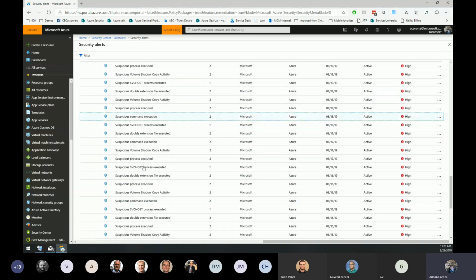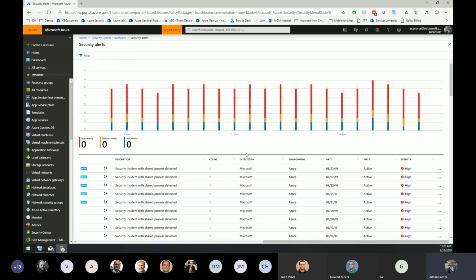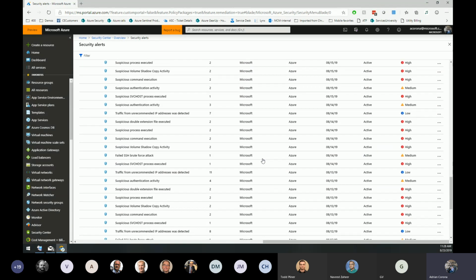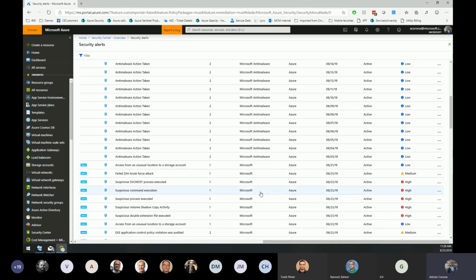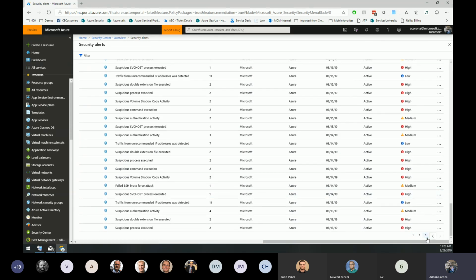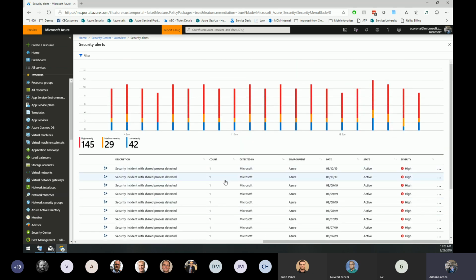But alerts by themselves are good to find out problems, but ideally, and if you see here, if I sort by detected by, we not only look at Microsoft alerts. Let me just click one more time. We also correlate alerts by Microsoft anti-malware, or I have a bunch of them here, but you can see things by F5 or Cisco or some of those integrations that we have.